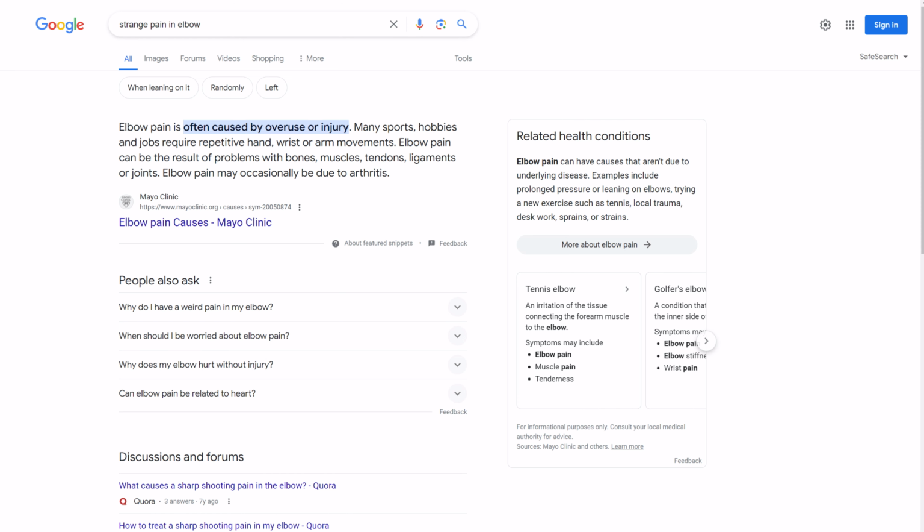For the first E, experience, you need to highlight what you've done that qualifies you to create this content in the first place. Expertise and authority is important in all industries, but it's especially key in more sensitive markets like healthcare and finance. Say you have a strange pain in your elbow, and you're wondering if you should go to the emergency room. If you're looking up your symptoms, you're going to want to get results from somebody who's experienced and trustworthy in the medical field.